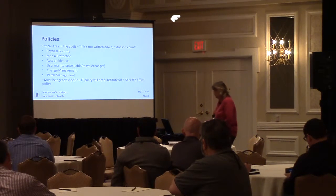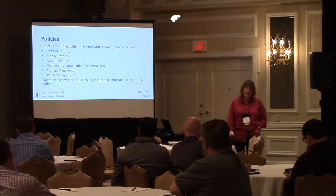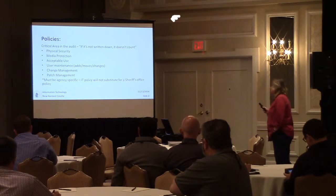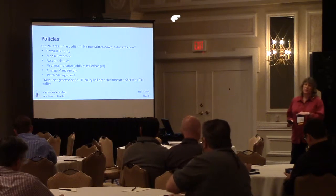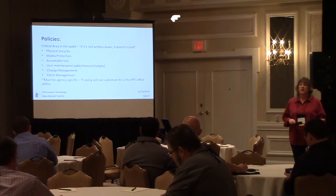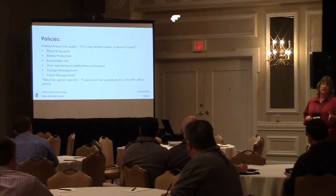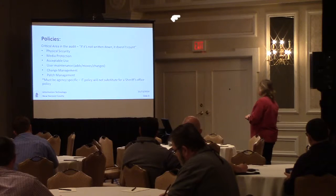So one of the big things here, we had IT county policies around media protection, acceptable use, those types of things. During the audit, he looked at the TAC and said, does the sheriff's office have those policies? The answer was no. They had to write the policies. Just having an agency policy is not enough. It has to be specific to the law enforcement agency. They want the agency to have those policies.